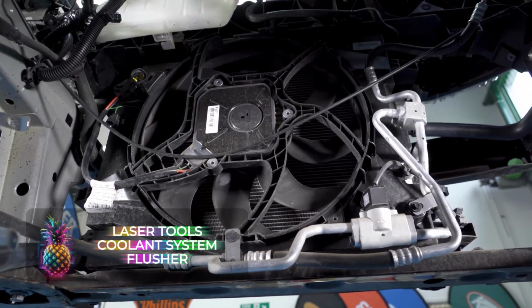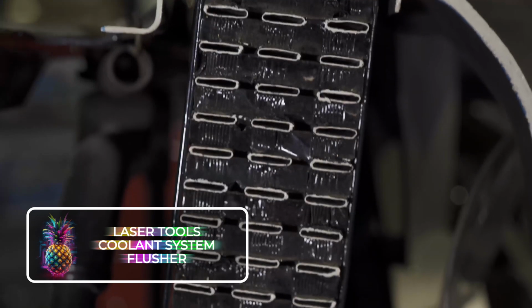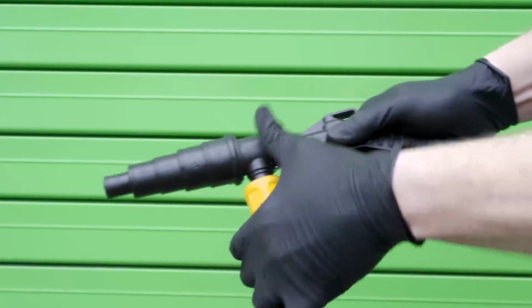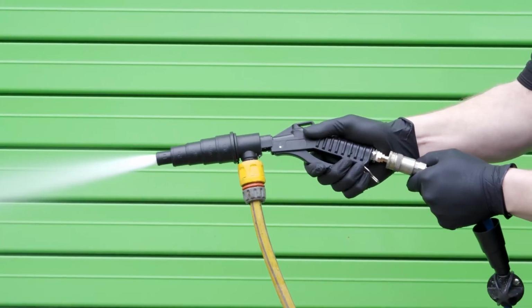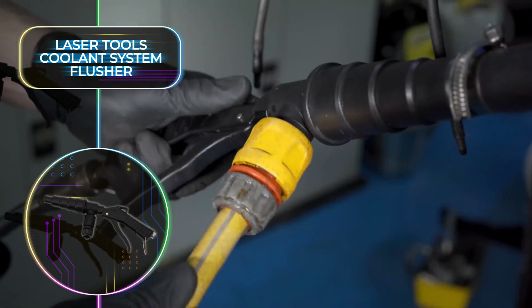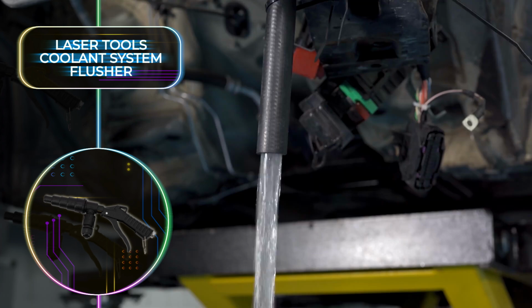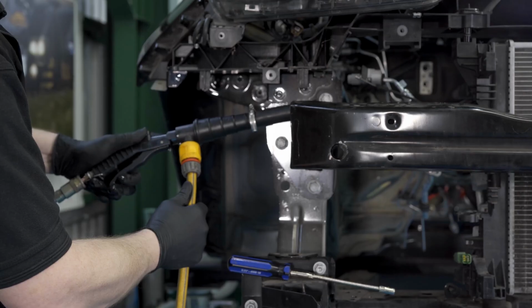Laser Tool Coolant System Flusher. When the time comes to clean out your car's radiator, there's no better tool to have to do it with than the Laser Tool's Coolant System Flusher. It offers a thorough whole system flush and goes much further than a simple rinse or surface clean by rinsing out any and all built-up grime and debris from the entire structure, not just the radiator's exterior. The water pressure is also fully adjustable, and there is more than enough force available on the maximum setting to clean the gunkiest of systems.